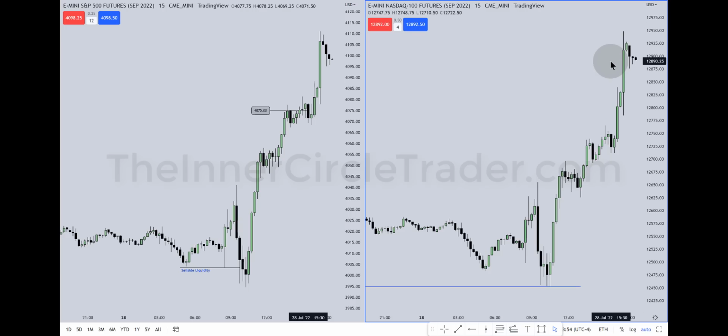and then just fell short of the next daily buy side liquidity pool around 12,975, we'll call it. The 4,075 level I mentioned, I tweeted today also, so I have to mention that that would be a good area for an active pupil to take profits. In the afternoon, we had another rally up into the 4107 and a quarter level.